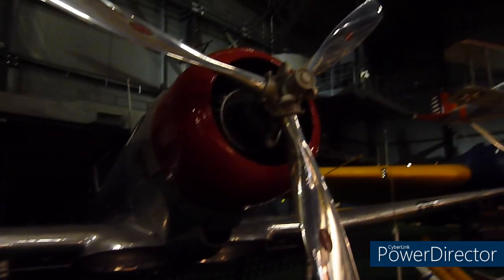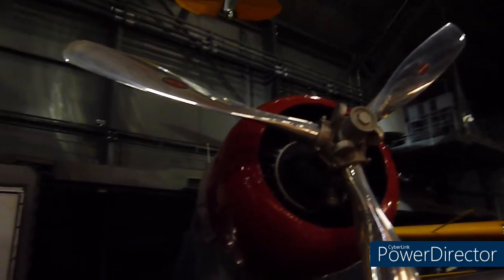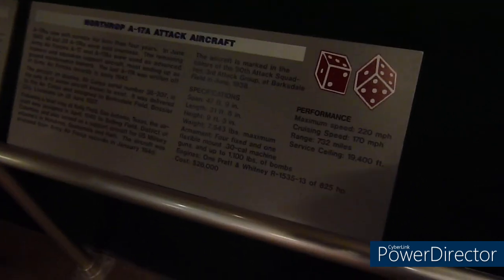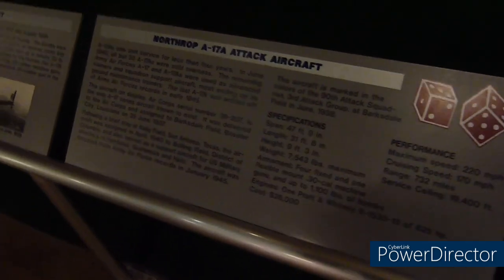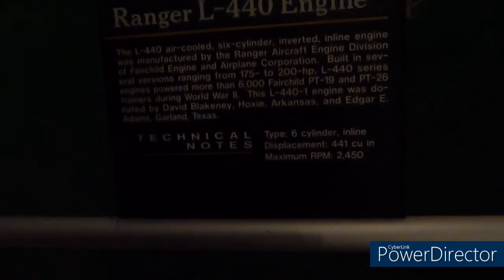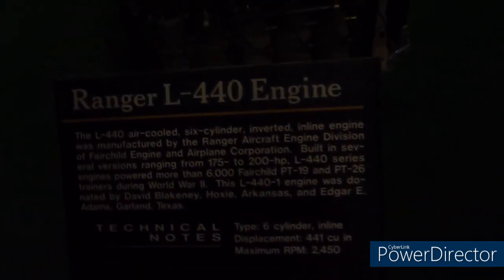This is a Northrop A-17A. Here's the engine over here. Let's go read about that. Ranger L440 engine. It is an inline six cylinder, and about 2,450 RPM. And I think this might go into that, maybe. The Northrop A-17, I think it was called again, yeah.